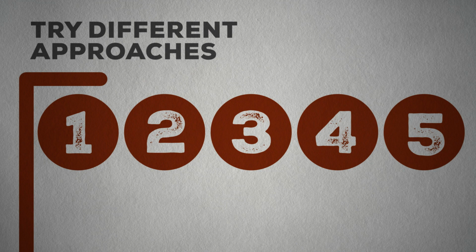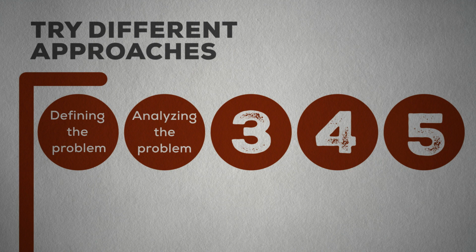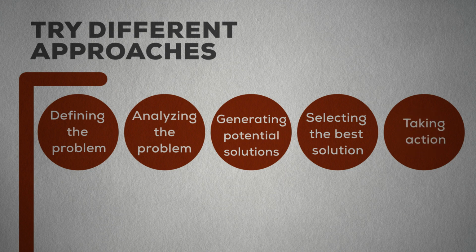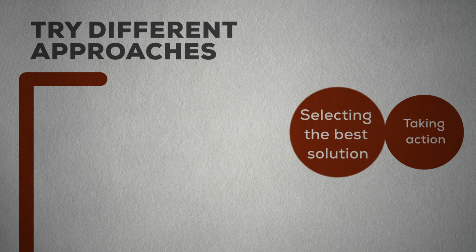A popular problem-solving process involves taking the following 5 steps. 1. Defining the problem. 2. Analyzing the problem. 3. Generating potential solutions. 4. Selecting the best solution. 5. Taking action. In more complex situations, a process-led approach may not be appropriate, and you may wish to consider adopting some alternatives to tackling the problem. 2 alternatives are outlined below.